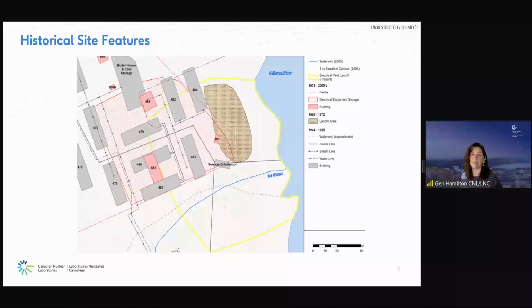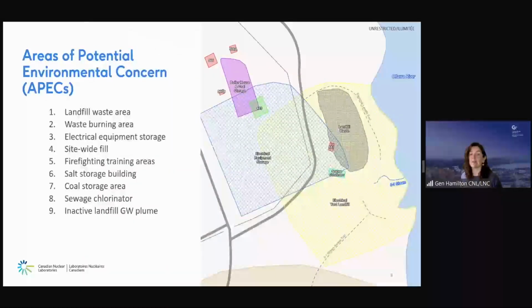From these photos and all those other records, we assemble the history of the site, and this allows us to work out potential concerns. Once we identify our areas of interest, areas of potential environmental concern, which we'll show on the next slide, we carry out field investigations, taking samples, monitoring water movement, and looking for the presence of contaminants as a result of these past activities. So we've listed out our areas of potential environmental concern here.